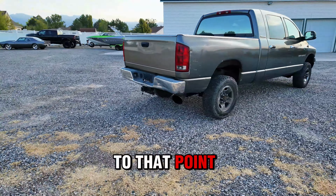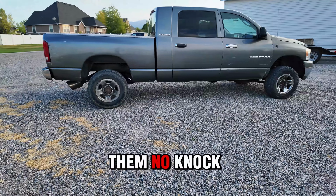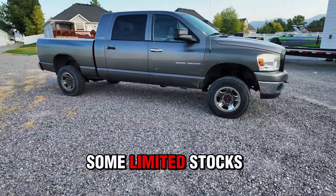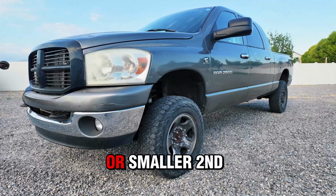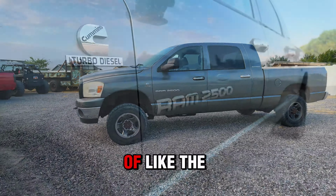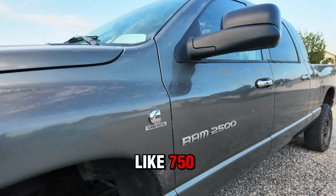Once you get to that point, then I'm definitely swapping out these wheels and tires because I hate them. No knock on stocks, but these ones look like absolute crap, and I have some limited stock upstairs that I want to put on here. But then I was thinking we'd probably do a normal build route: drop-in turbo or smaller second gen swap, 100% over injectors, 12 mil pump, because that's kind of the way a lot of people go with this truck. And that's a really solid combo for like 750, 800 horsepower.